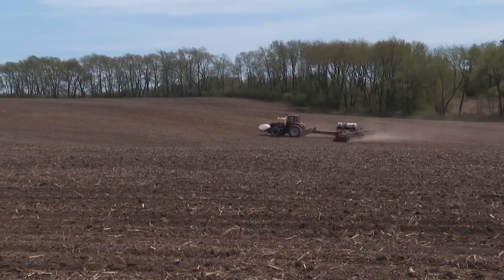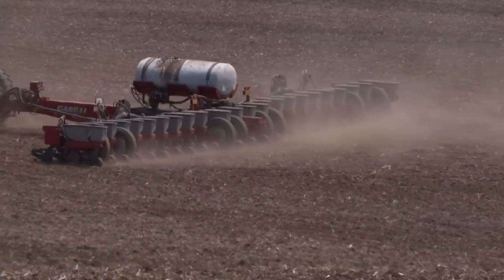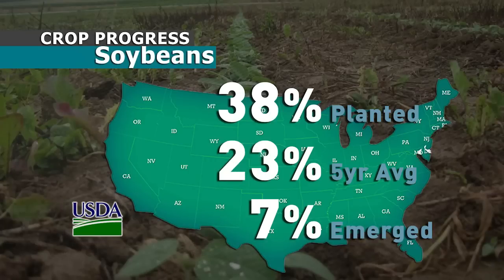USDA sharing its latest planting progress numbers with more than half the corn crop already in the ground this week. 67% of U.S. corn has been planted. That's 11% higher than the five-year average. 24% of that crop has emerged. As for soybeans, 38% of beans have been planted. 23% is the five-year average.